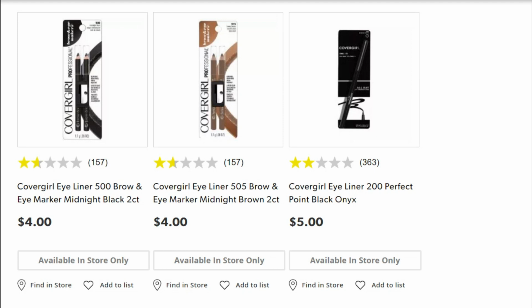The first item that you're going to pick up is the CoverGirl eyeliner or eyebrow pencil for $4. If you don't use this product or you don't like it or whatever, you could always resell it in like a couponing yard sale or give it to a friend. It's just a nice filler item since it has such a high value coupon.